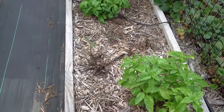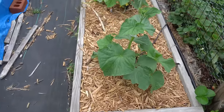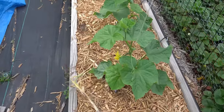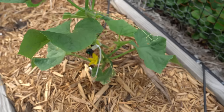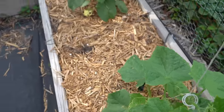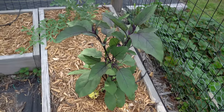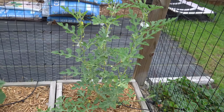Now the beds that are housing my summer crops are doing really well. These are successive plantings of cucumbers and tomatoes and eggplant. I like to have plants in all different ages, so when the older plants start to get tired, the newer plants will really start to kick in. Succession planting will greatly help your production overall. Don't try to keep your tired old plants alive throughout the season.